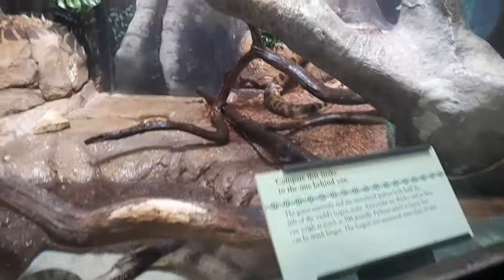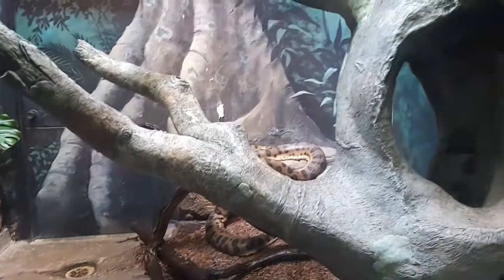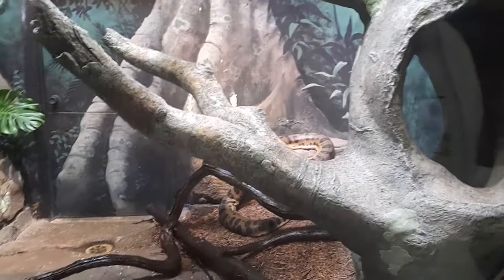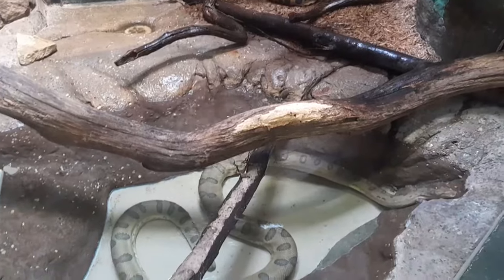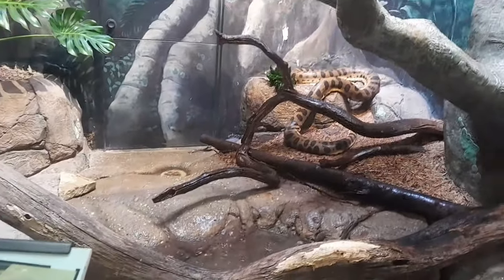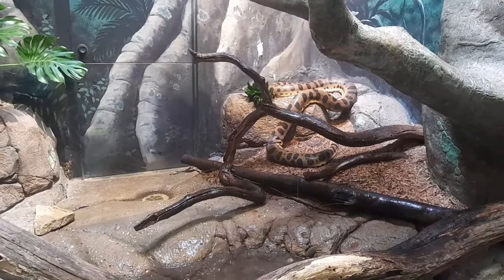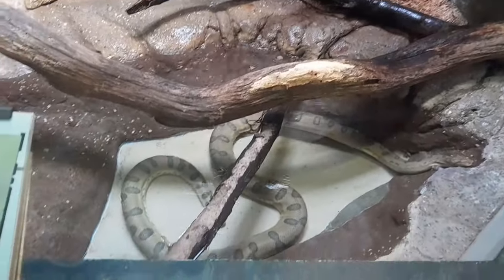It's a python. Malik, can you see that snake? Oh, there's another one down there in the water. He's in the water. That's a green anaconda. Yeah. Look, he barely took his nose out of the water. It is huge. Anaconda, look. That's a little one. Wow. Oh, there's another one in the water.